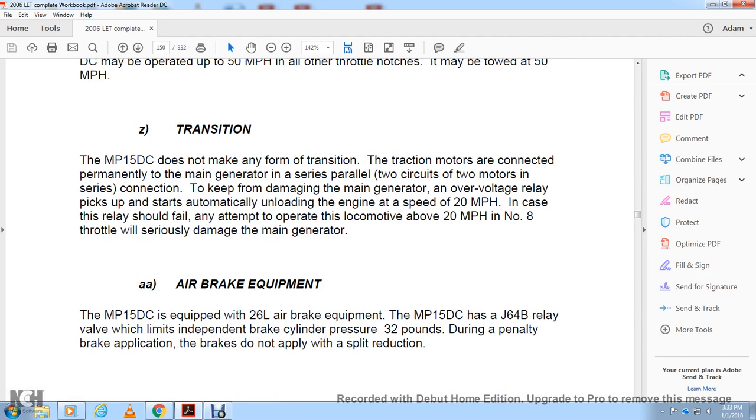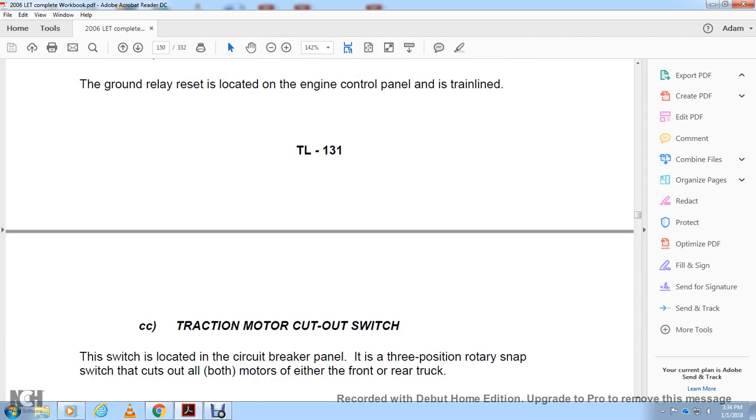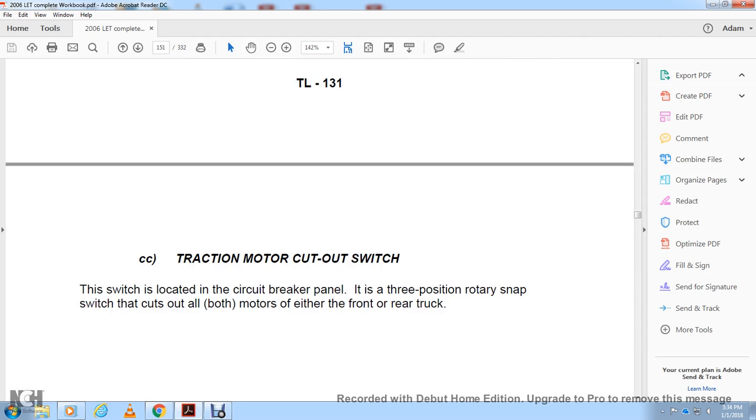Air brake equipment. The MP15DC is equipped with the 26L air brake equipment. The J64B relay valve limits the independent brake cylinder pressure to 32 pounds. During a penalty brake application, the brakes do not apply with the split reduction. Ground relay reset. The ground relay reset is located on the engine control panel and is in the train line. Traction motor cutout switch. The switch is located in the circuit breaker panel.